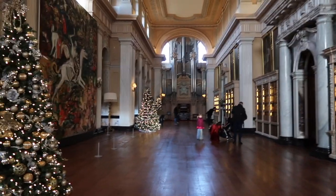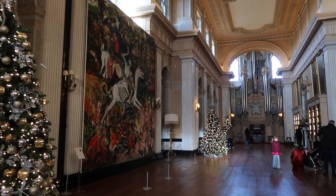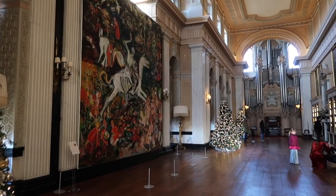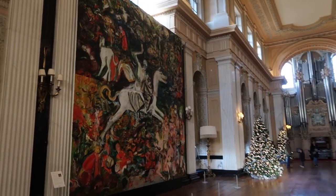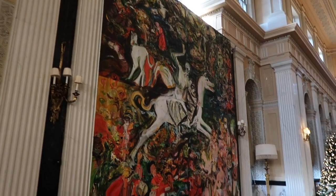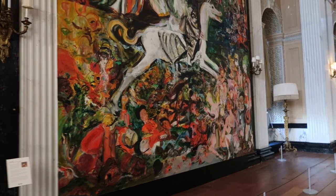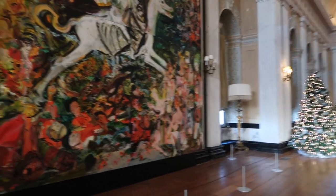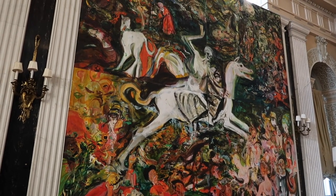This is Cecily Brown's largest artwork in the exhibit, and it's titled The Triumph of Death. And this is not just the largest work in the exhibit, but actually the largest work that Cecily Brown has ever created, ever. And due to its massive scale, it had to be created in 4 pieces and then assembled on site. So if you look really closely, you might be able to see some of the seams in the individual 4 canvases.